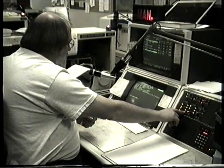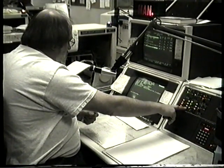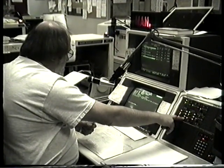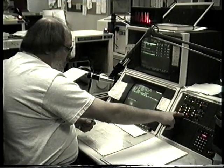In Manhattan, Class 3, box 323. The address 153 Spring Street between West Broadway and Wooster Street. It's an unassigned AFA valve alarm. Class 3, box 323. 153 Spring Street between West Broadway and Wooster Street. An unassigned AFA valve. Time is 1-4-5-4.